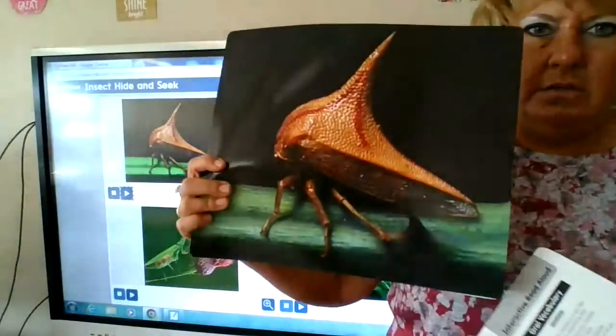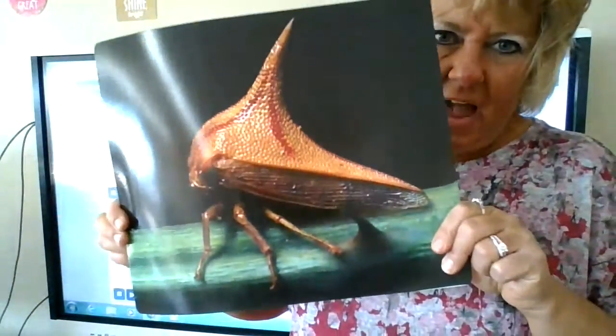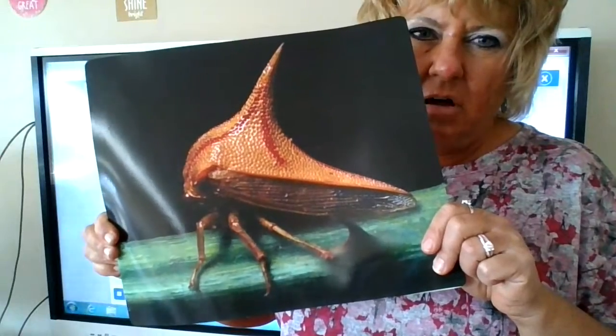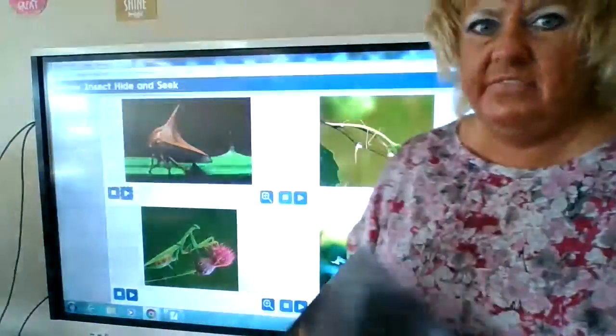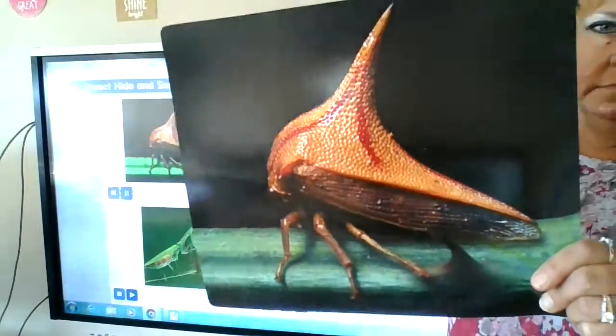What is that called? If they hide, it protects them from enemies. What's that called? If they blend in with their environment. Camouflage, right? To spot these insects, you have to look very closely.